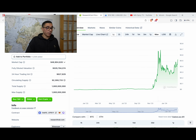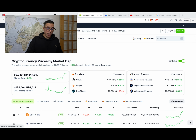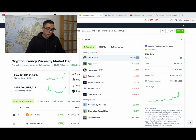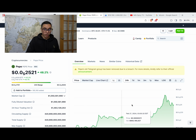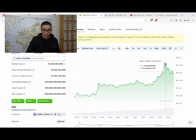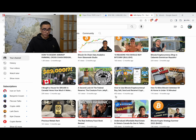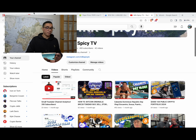What else can I talk about? I mean, guys, altcoins, obviously, once things start to really rip, altcoins are going to be doing something really special. PEPE has had an incredible move, which is just a meme coin, guys. 48% in the last 24 hours, and it's even come down a bit just recently. But it was even higher. PEPE is something that we talked about on the channel one month ago. So we're pretty much spot on with just about everything.